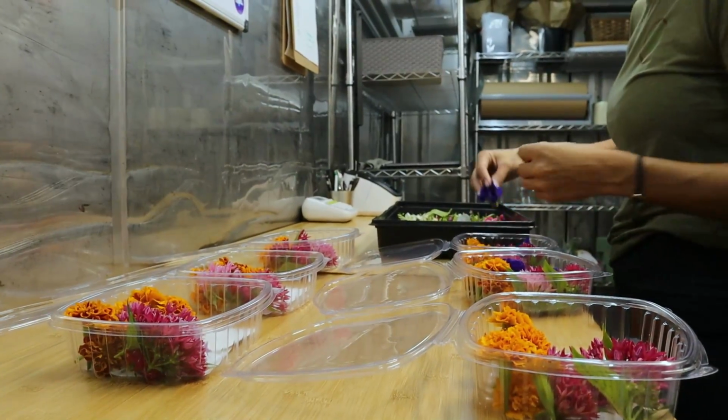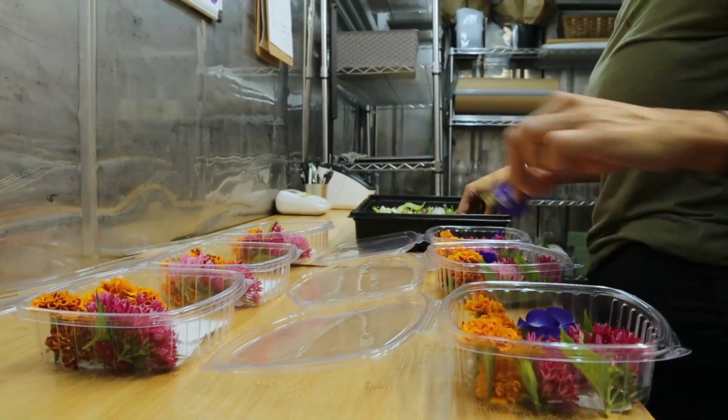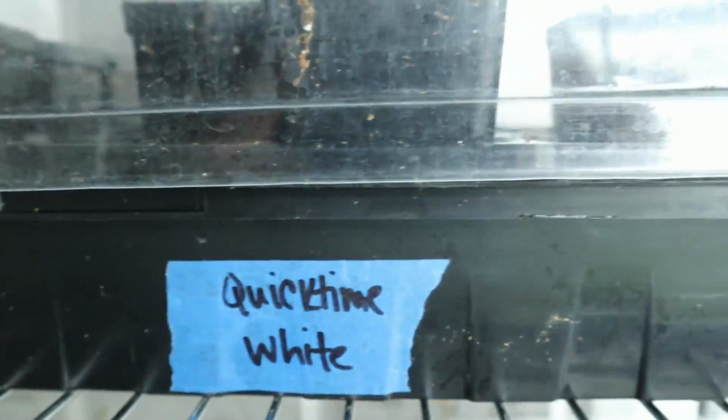We're just doing a nice little ebb and flow. We got big flood and drain tables that will sit on top of our racks in our farm, and we've just planted over 260 seedlings. So expect to see some banging little violas coming out of that hydroponic section soon.